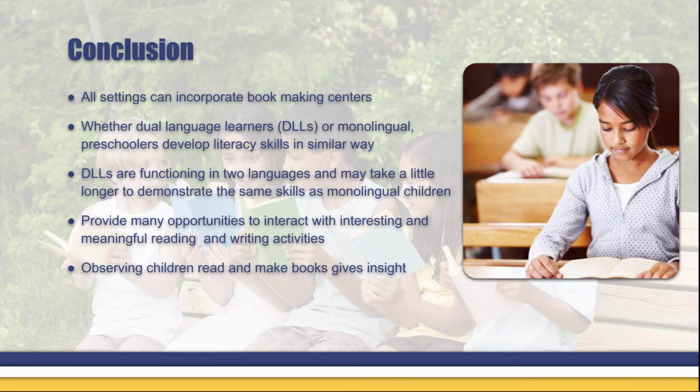So again, I pose that question to you. How can you help children in your classroom develop reading and writing skills?